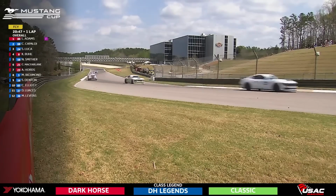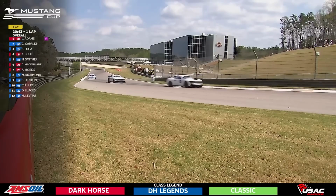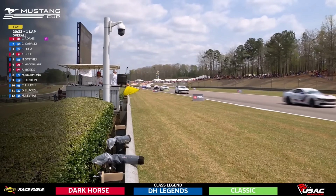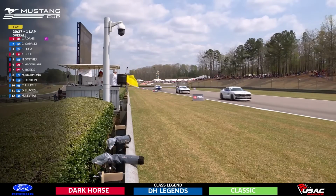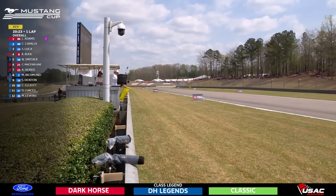But all in all, folks, that's a little bit about the Ford Mustang Cup USA. Of course, our superstar of the series is the Dark Horse R, and it should be, because it's just an incredible race vehicle. But we do offer other classes as well with the Mustang Classics. And then, of course, we have classes by age group with our Dark Horse R and our Dark Horse Legends. Same car, same everything, just broken down by the age of the driver.